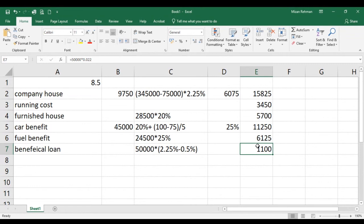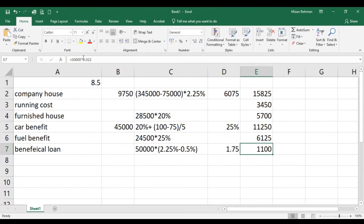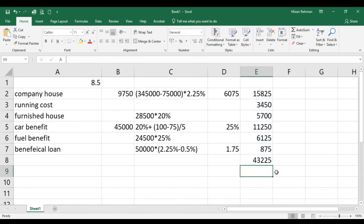2.25. Oh yeah, it's not 0.05, it's 0.5. So let's do the math here, 2.25 minus 0.5. That gives us 1.75. So I'll just change it to 175. And the answer is 875. So these are the total benefits he is getting. Let's just total them. And we have 43,225. The question ends here.